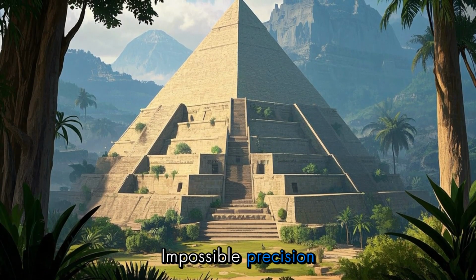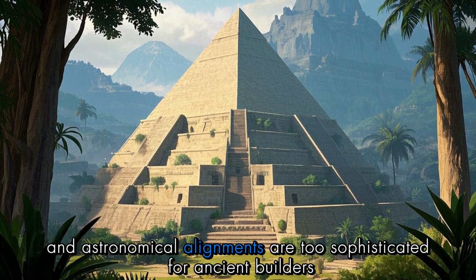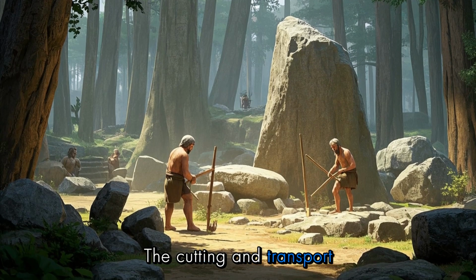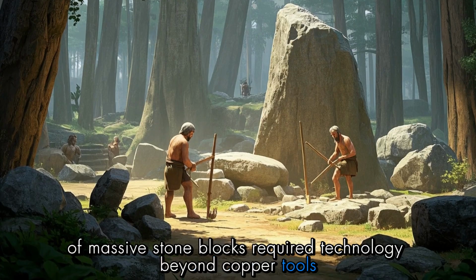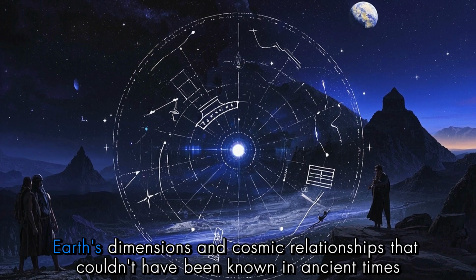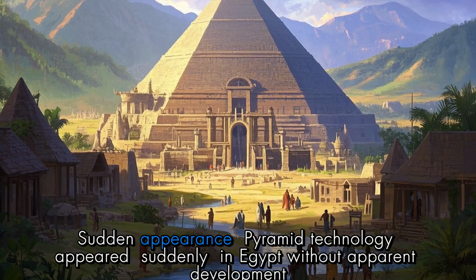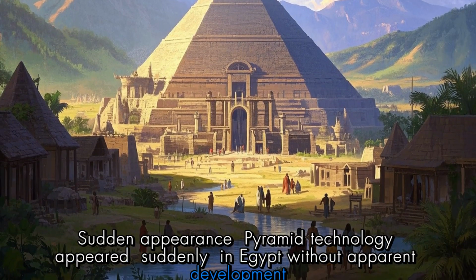Impossible precision. The pyramid's mathematical relationships and astronomical alignments are too sophisticated for ancient builders. Advanced technology. The cutting and transport of massive stone blocks required technology beyond copper tools. Missing knowledge. The builders possessed information about Earth's dimensions and cosmic relationships that couldn't have been known in ancient times. Sudden appearance. Pyramid technology appeared suddenly in Egypt without apparent development.